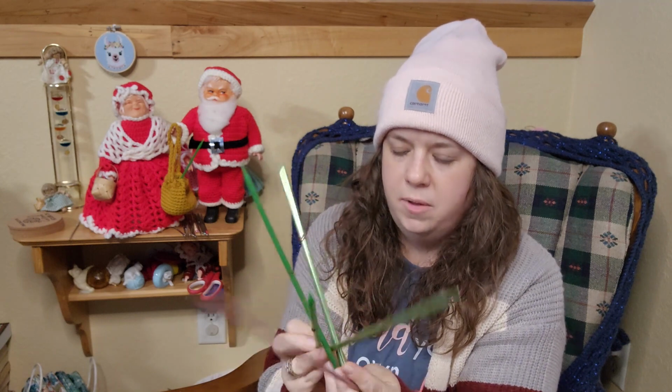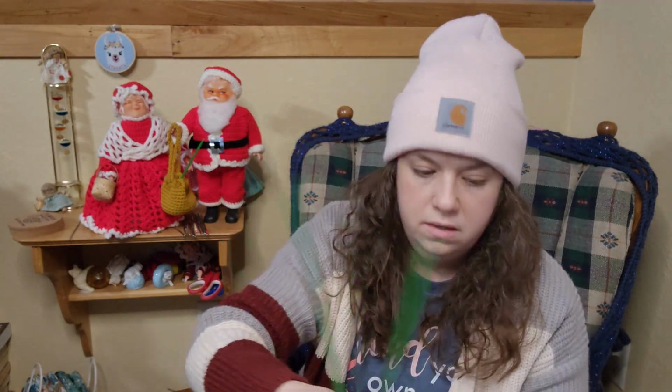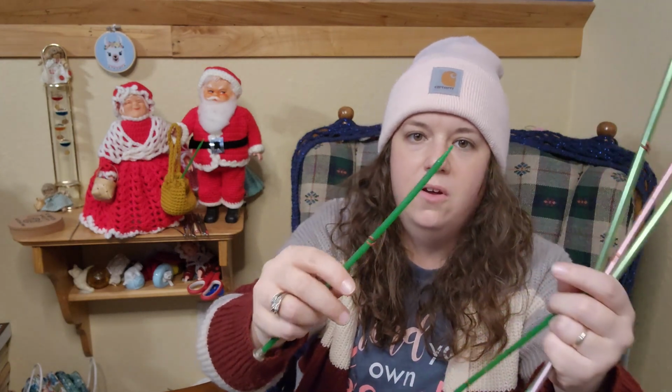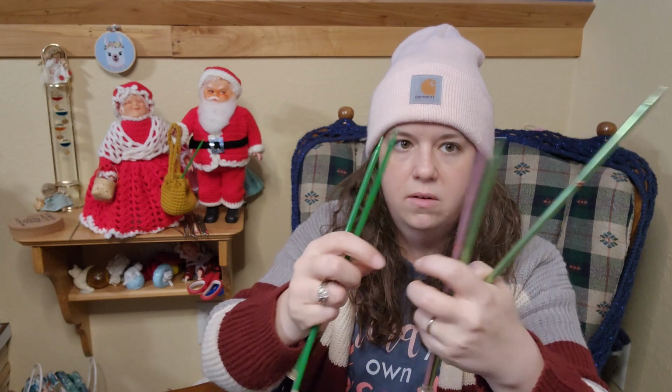So yeah, these have some nasty old rubber bands on it, but this is a cute set. It says a boy 9, and those are plastic. Dang it. See how it's bent? I don't know if that's still okay or not. I would guess probably not. I don't know.